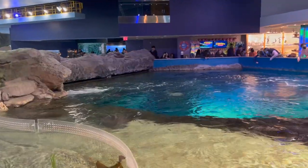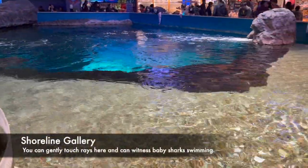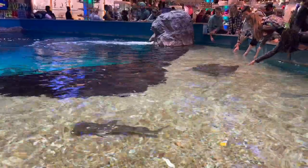The Shoreline Gallery is the last gallery at the aquarium. Here, guests can closely observe and interact with stingrays and it is located at the top of the ray bay.